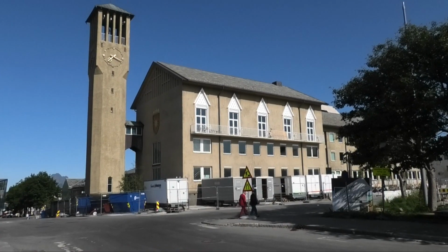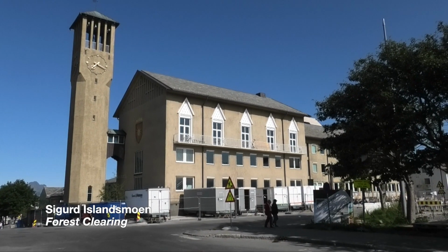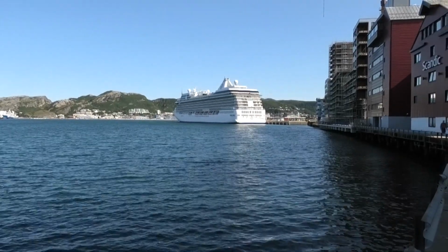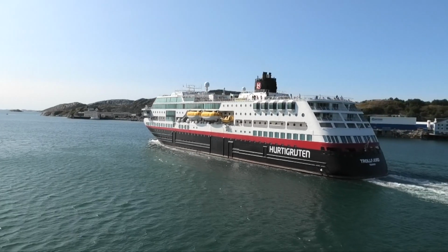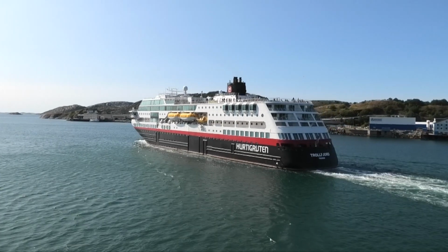Over the road is the town hall. The Coastal Express ferry leaving northbound. This runs 365 days of the year.